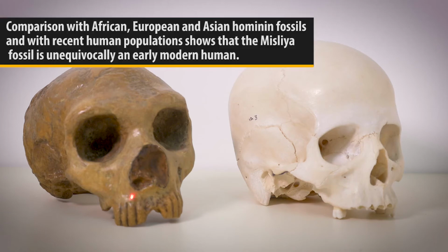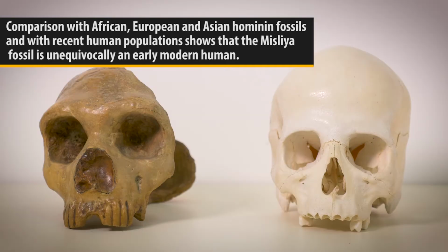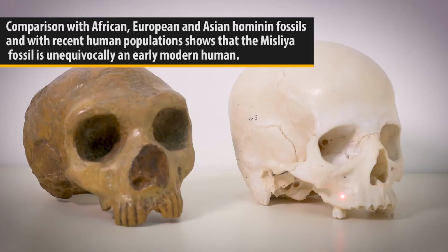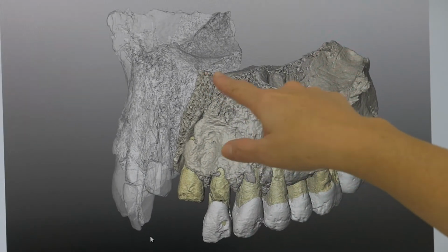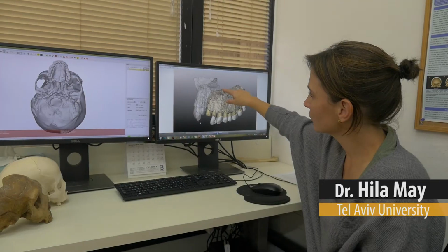The first is the small parabolic dental arch. The second is the location of the incisive foramen. Another feature is where the anterior part of the zygomatic arch enters the maxilla. Also the ridge where the anterior part of the zygomatic arch enters the maxilla. And the last feature is the orientation of the floor of the nasal cavity, whereas in Neanderthals, the level of the floor is inferior to the opening.